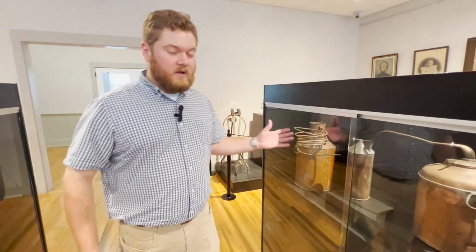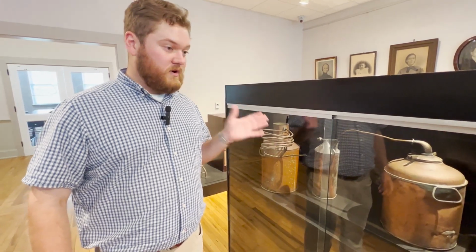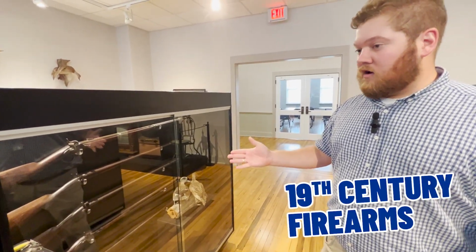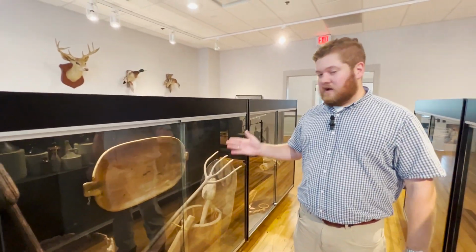So we have a variety of things. So here, that colorful history of alcohol I mentioned, this is a chapter of it, a still recovered right here in Horry County. We even have 19th century firearms that people used to feed their families. We have a local dough bowl. Your grandmother might have had one of these.